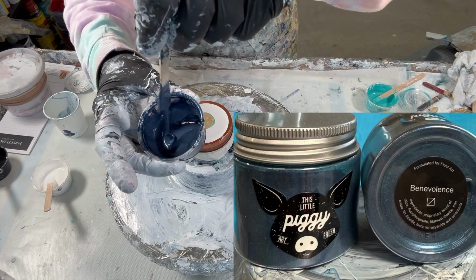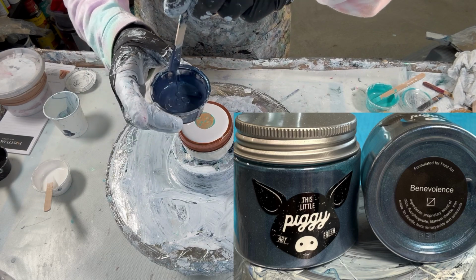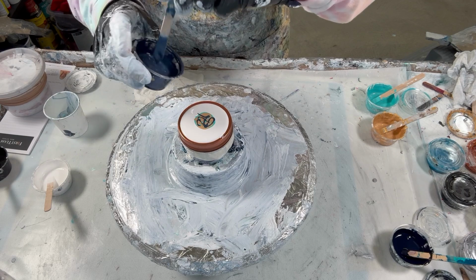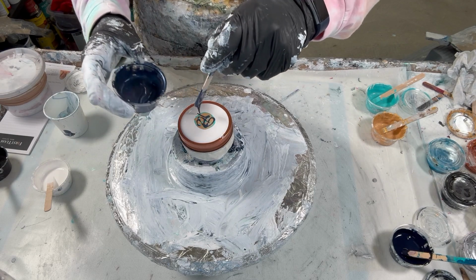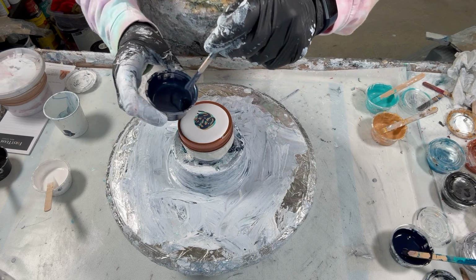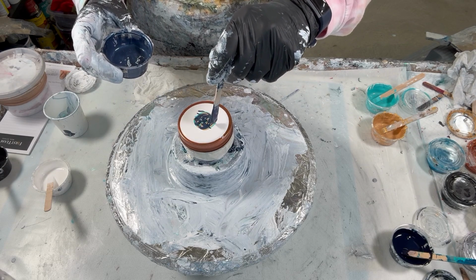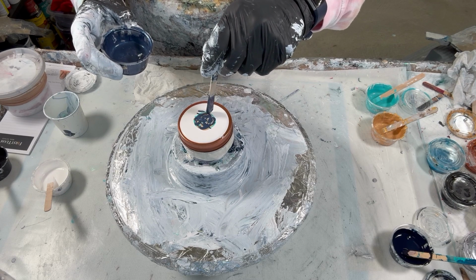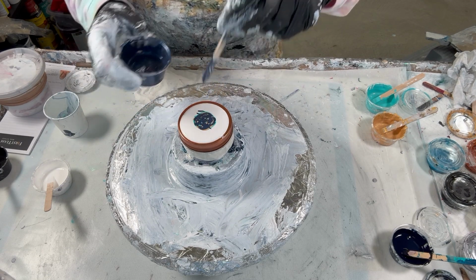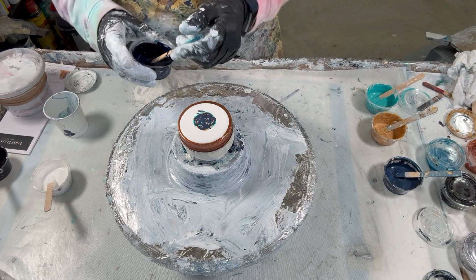This is Benevolence from TLP. This was the color that was used for the auction and collaboration for the Hurricane Helene relief from Direct Relief Fund. And yeah, this color is just spectacular. And this is just the straight color Benevolence. And I hope you ordered some, because you're going to want some, because it was a limited edition.